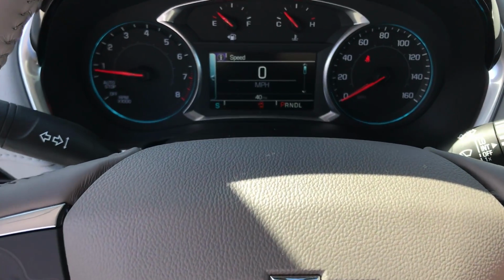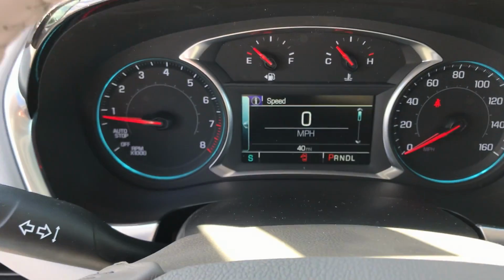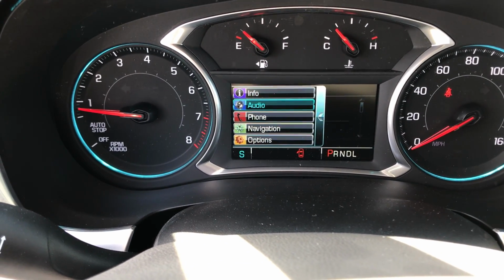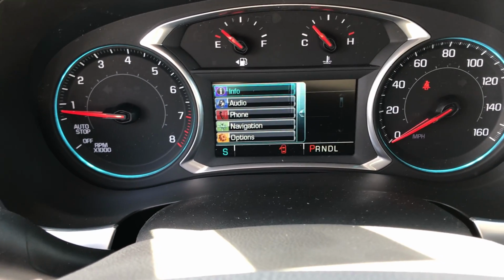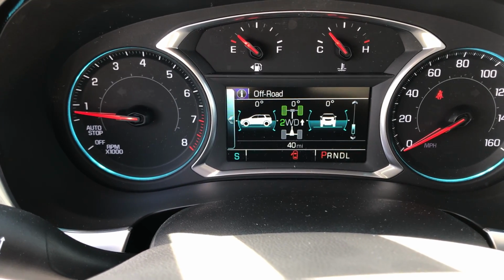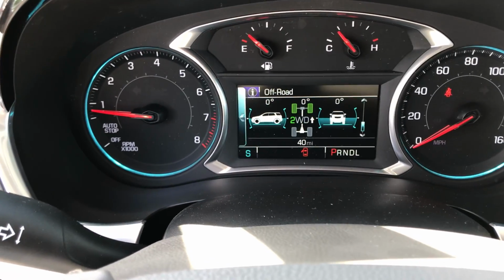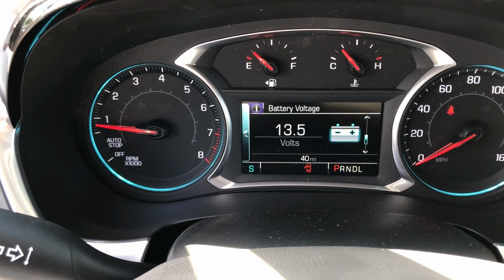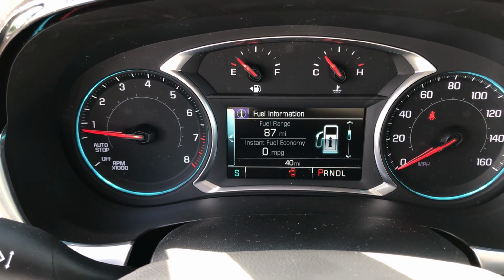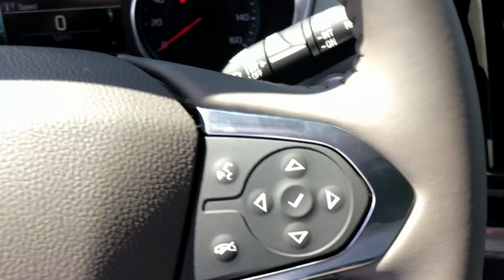Now, coming around to the dash, this is neat. You've got your hands-free calling here with this little directional pad. You can actually scroll through, see info, audio, phone, navigation settings. I'm gonna go through the info and show you all the cool stuff. You can see we're completely level right now. There's 1 degree as I'm moving around. Transmission fluid temperature, battery voltage. You can set a timer, tire pressure, oil life, fuel information, trip A, trip B, all that fun stuff.